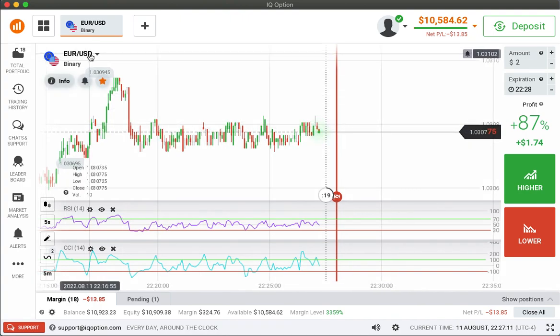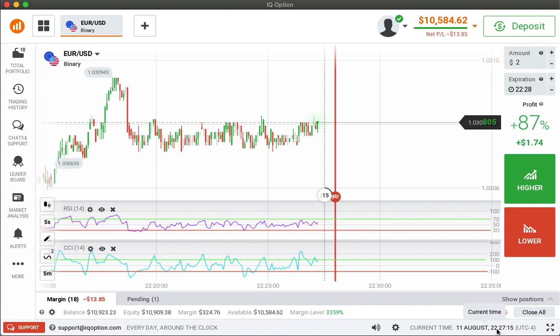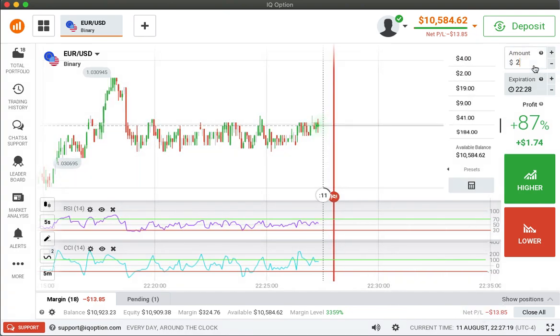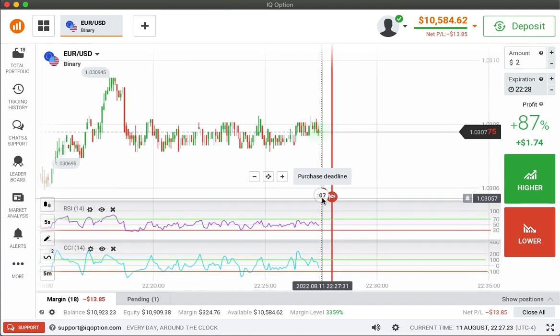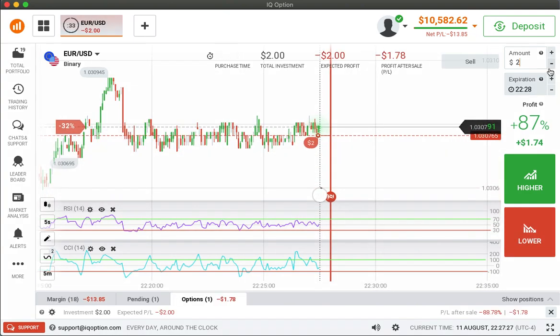Right, we're trading the EUR/USD pair at currently 10:27 p.m. We start with $2. We wait until the last 5 seconds of the purchase deadline to trade. Both indicators are indicated for a down, so we sell.